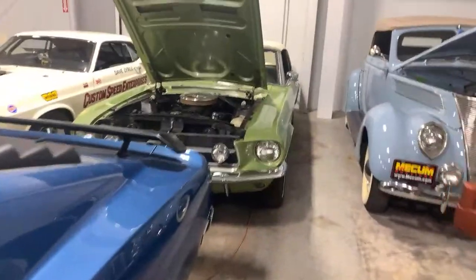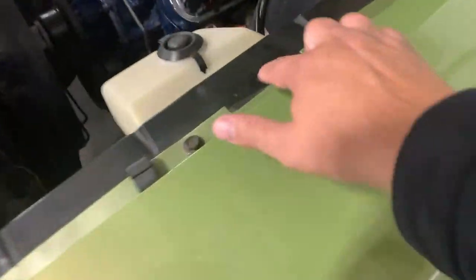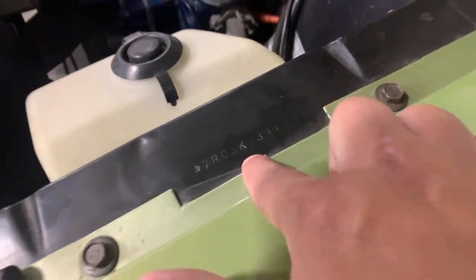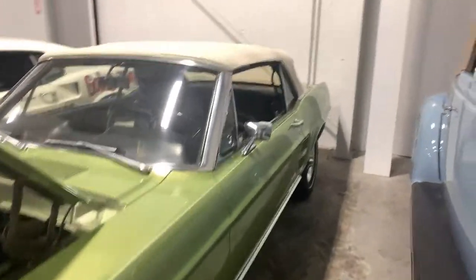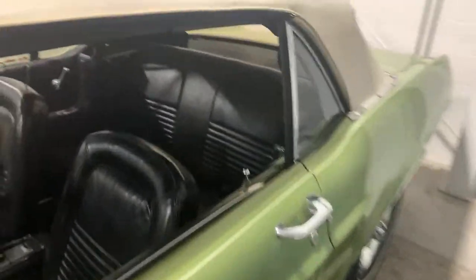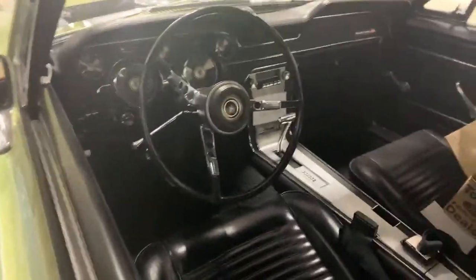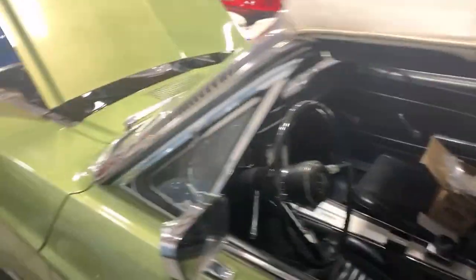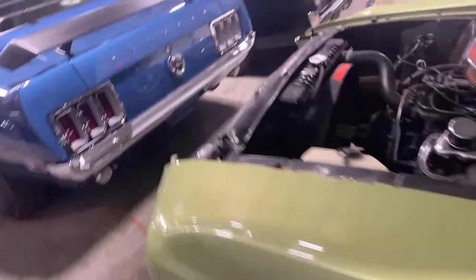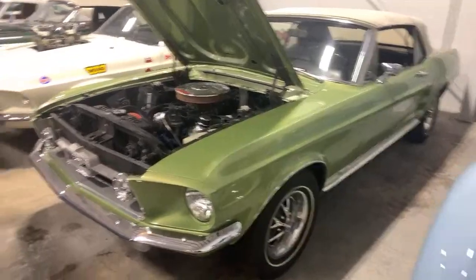Now here's the Hipo. You'll see it's got the K right there for Hipo. And what surprised me about this car is it's a GTA, so it's actually an automatic Hipo. And the other thing that surprises me, in '67 they did have a tach on the right side in the rally cluster, and it was not put on this Hipo car, which I think is pretty interesting. But this one's, we believe, I think he said it's unrestored, all original.